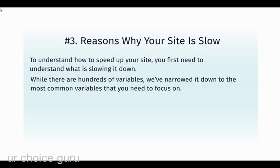Instead of trying to teach you hundreds of different variables, which would be time consuming and very overwhelming, what I advise you to do is implement each one of these one by one. Each one of these can take a good amount of time, some of them less, some of them more, but some of these will make a huge, huge impact on how fast your site loads.